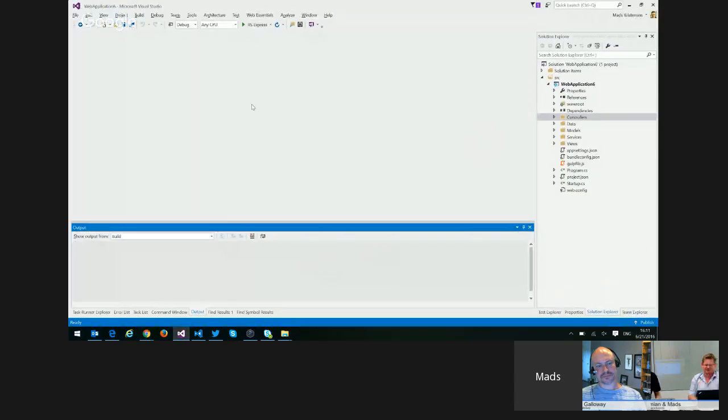Okay, so let me show us some stuff. Let's see some stuff. So here is an ASP.NET Core project. Just like you would expect, this is basically an RC2 project. So what I'm about to show you works on RC2, but it also works on RTM whenever we ship that.